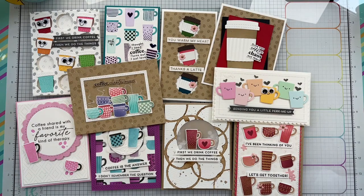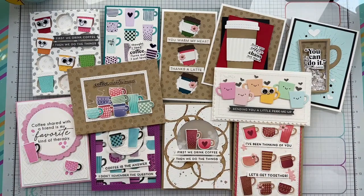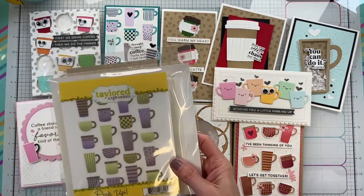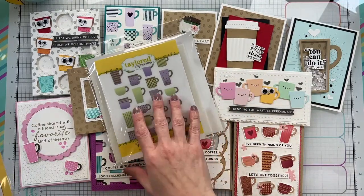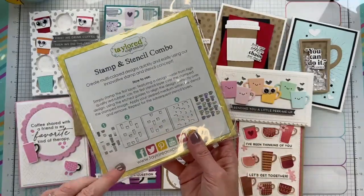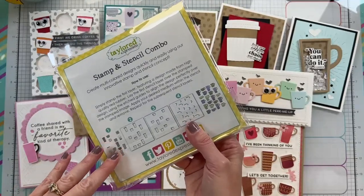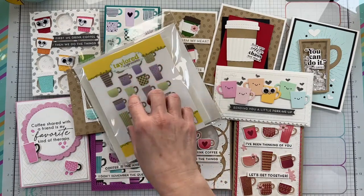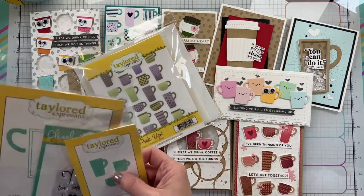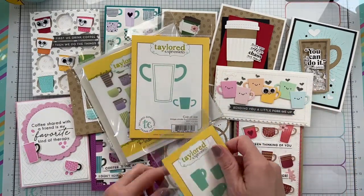Like, we're gone. I have lots of fun samples in front of me for you, and we'll walk through some of them. So in the original kit, back when it was released, you received the Perk Up, which was a stencil and a stamp combo. You had the stamp that made all of the handles and the patterns, and then you had the three-piece stencil that you could use to make the different colors for your cups, which I think is so cute. And then there was the Cup of Joe, and actually that's the card I'm going to make today.